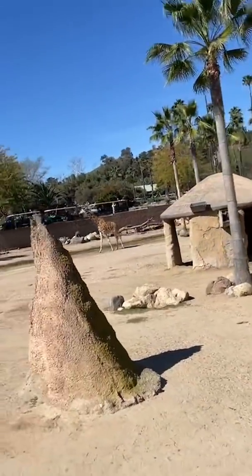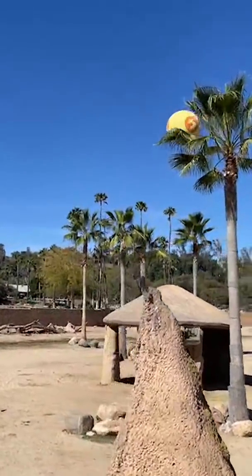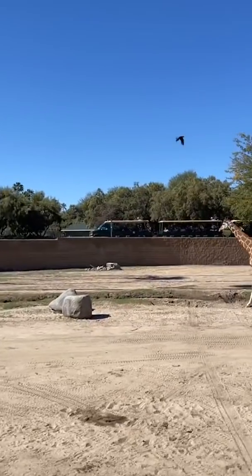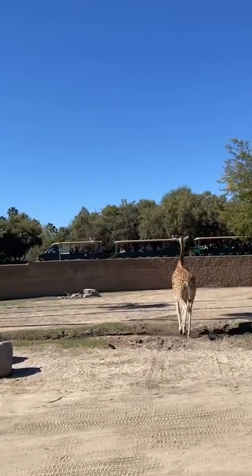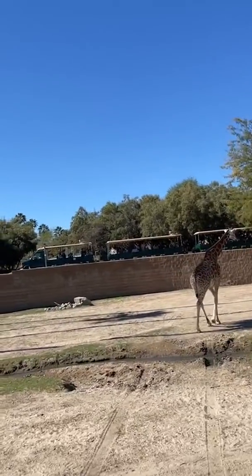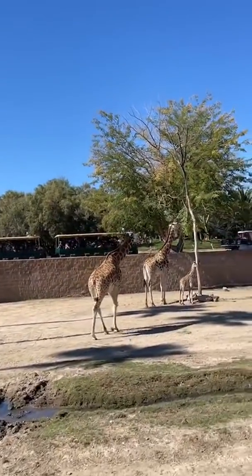How long? That's a good guess. The baby is only 6 feet tall. How long would her tongue be? Here's the trick. A giraffe has one foot of tongue for every foot of height. So a 16 foot tall giraffe has a 16 inch tongue.